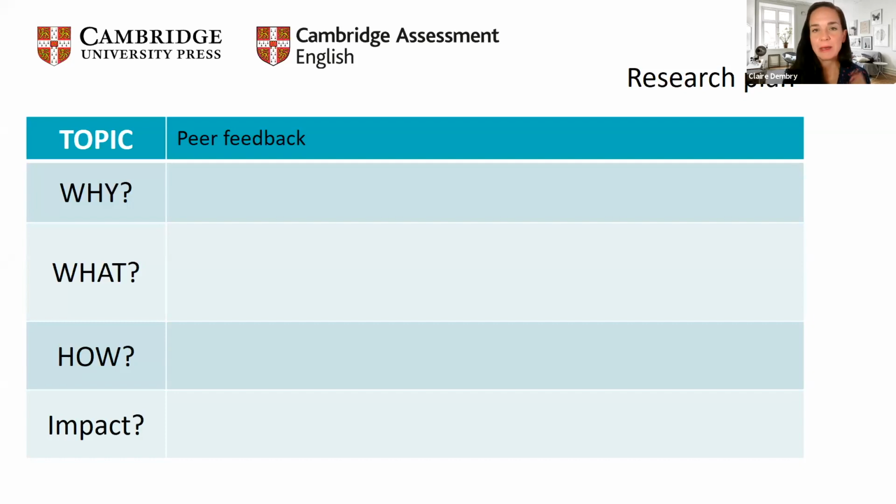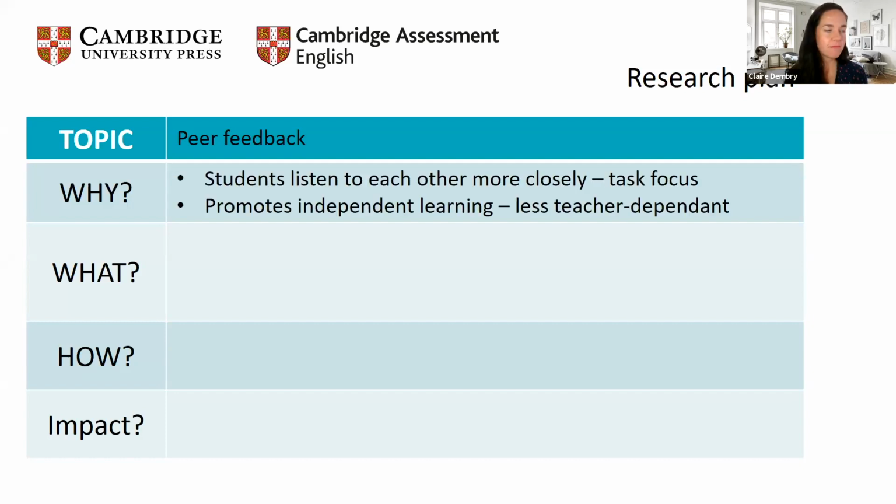So in this case, the topic's peer feedback. Why do we want to do it? Well, research suggests that learners who know they have to give feedback to their peers listen more closely. Makes sense, right? If you know that I'm going to ask you to tell me how I did, you'll listen rather than just pointing your face at me for a while. It also therefore promotes learner independence, less reliance on the teacher, which is what we're all after. So here, in this space, list the benefits.